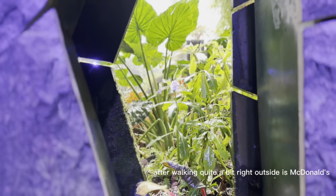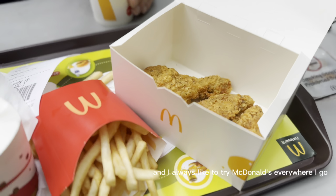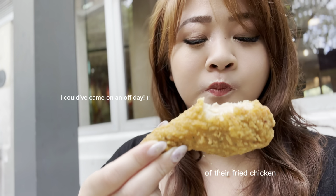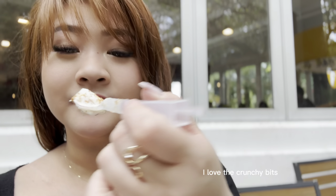After walking quite a bit, right outside is McDonald's and I always like to try McDonald's everywhere I go. However, I wasn't too big of a fan of their fried chicken. The batter was kind of thick and chewy, but their Biscoff McFlurry was very refreshing. I love the crunchy bits.